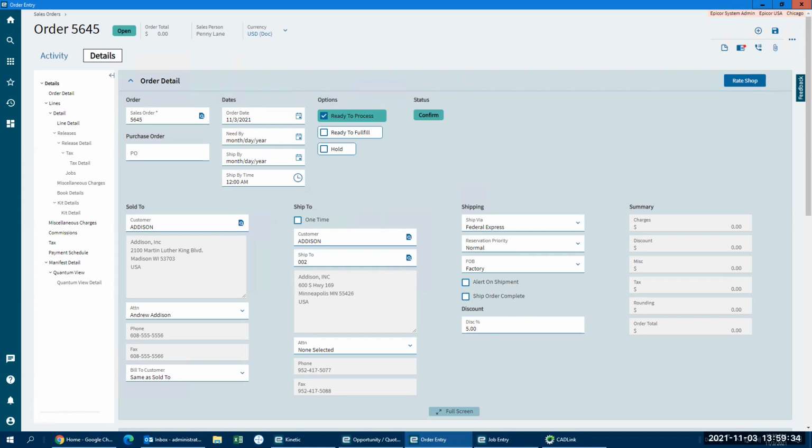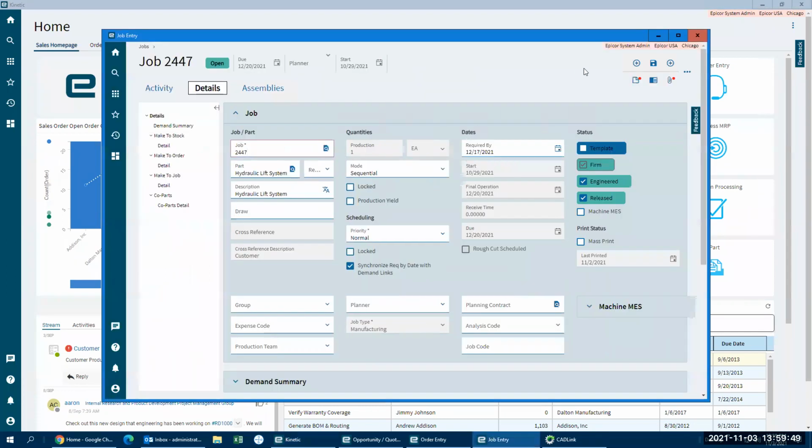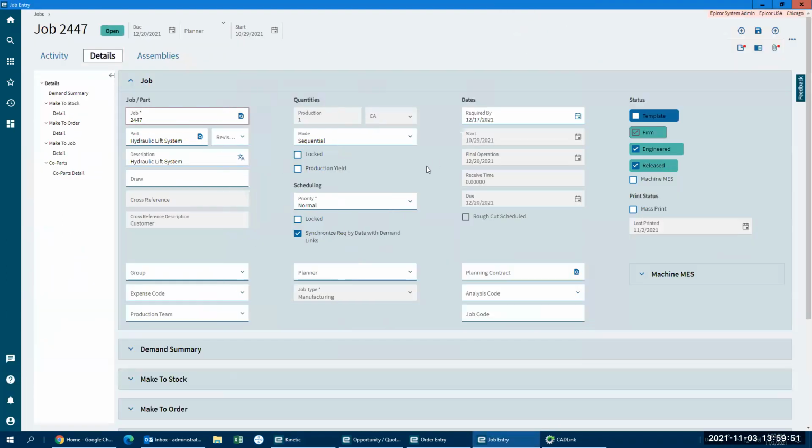All right, so that's it for the overview. Let's go ahead and start to dive a little deeper into the software. I want to start with a sample job review. So I'm going to go to my home screen here, and we're going to go to job entry. And I want to just give you an understanding of what a bill of material and routing looks like.